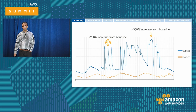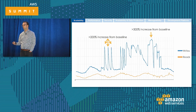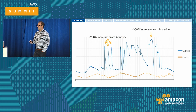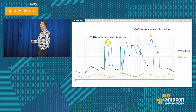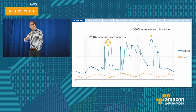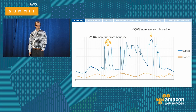And with DynamoDB, we take care of that for you. It's as simple as a few clicks in the AWS Management Console or some API calls. A number of customers actually have, as part of their applications, calls that scale up the table, do some batch processing, and then at the end scale down the capacity. And we take care of all that for you.